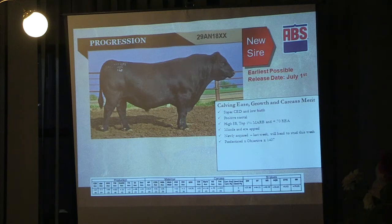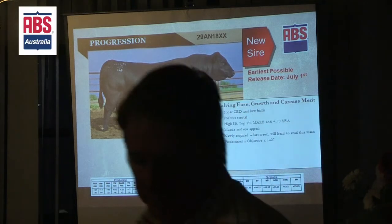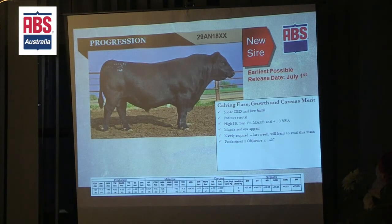This is a new bull we actually added here. I apologize, it's not the same exact slide, but this is a new bull we just added last week that Ben brought in. Bill and I talked about it, and we thought we'd better put him in the presentation because I think he's a bull that really fits the Australian market quite well.